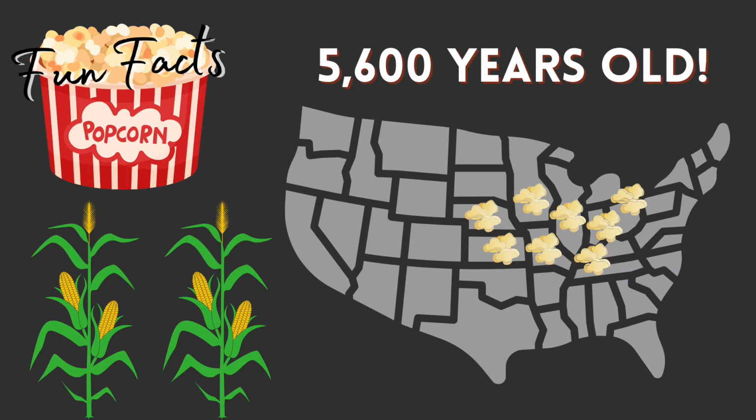Popcorn was discovered by Native Americans thousands of years ago. Archaeologists found some popped corn in a bat cave in New Mexico that was 5,600 years old. The United States is currently the largest grower of popcorn, and most of that can be found in 8 states, folks, with Nebraska being the top producer, followed by Indiana, Ohio, Illinois, Iowa, Kentucky, Missouri, and Kansas.